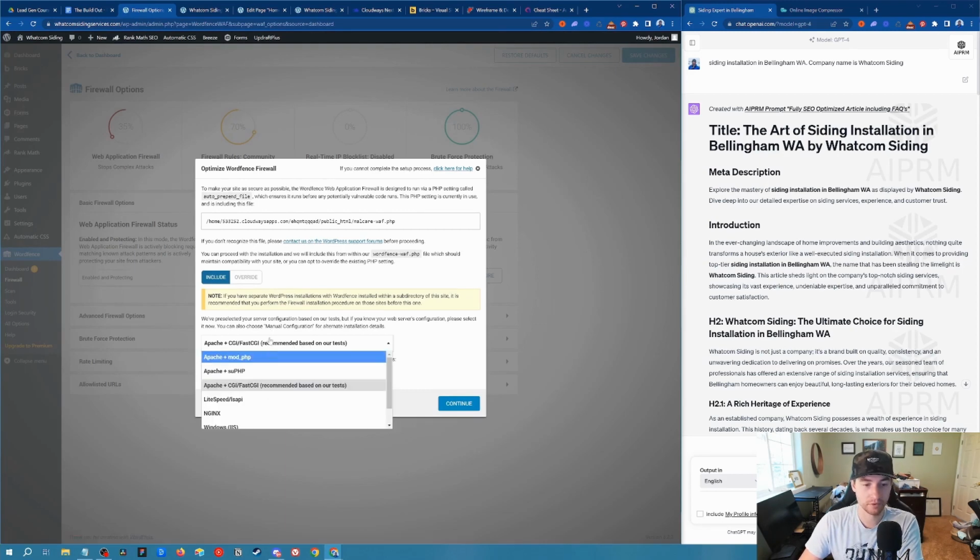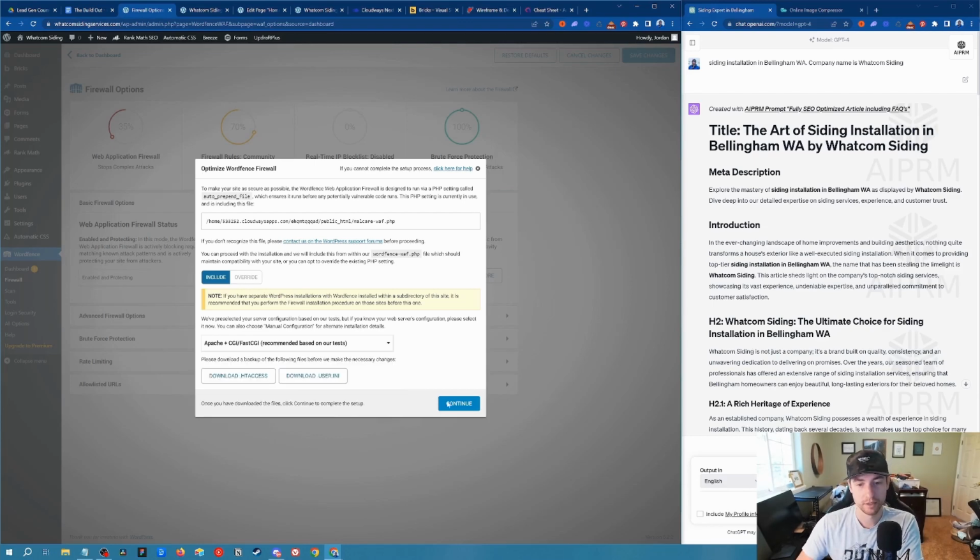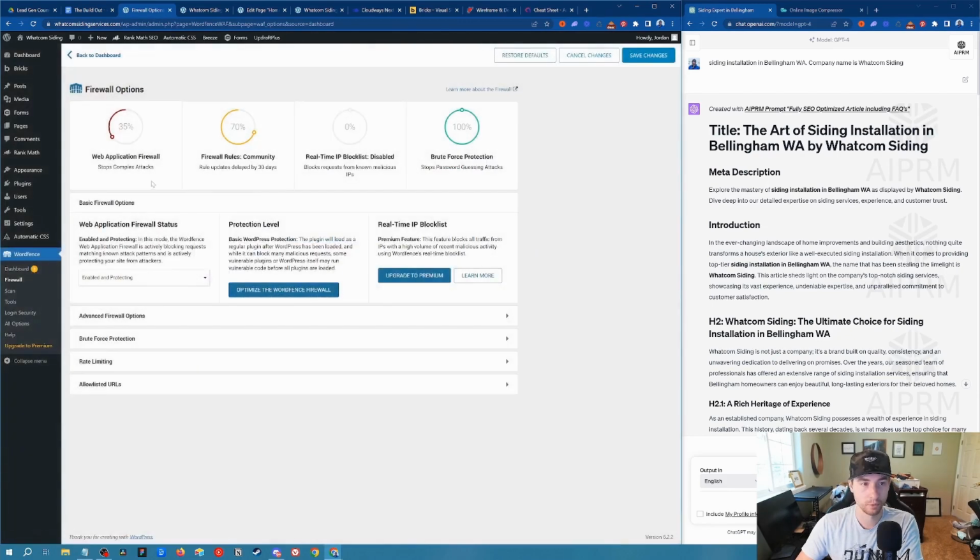But it automatically selects the technology of your server. So if you're using Apache, it will automatically choose Apache. If you're using Nginx or LiteSpeed, it will choose those. You click continue and your firewall is optimized. You want to make sure that this is enabled and protecting.